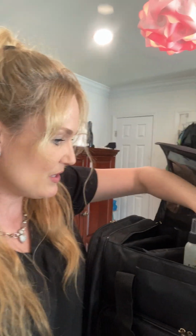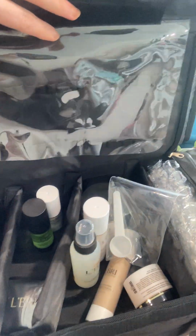And this is the Intense Moisture Cream, which is what I need right now because my skin has been so dry. It's February, guys. It's winter. And so I'm looking forward to using that. But look at all this. And this, that's all. But that's not it.